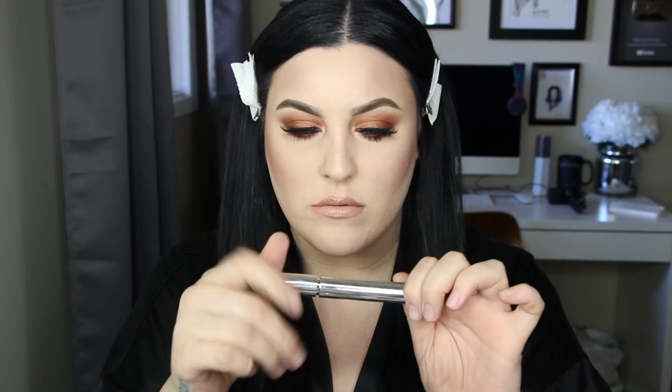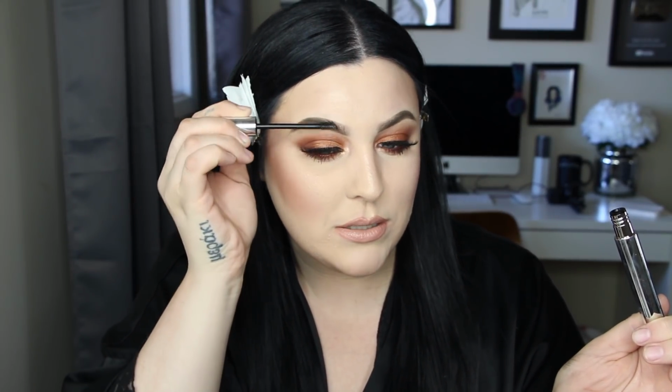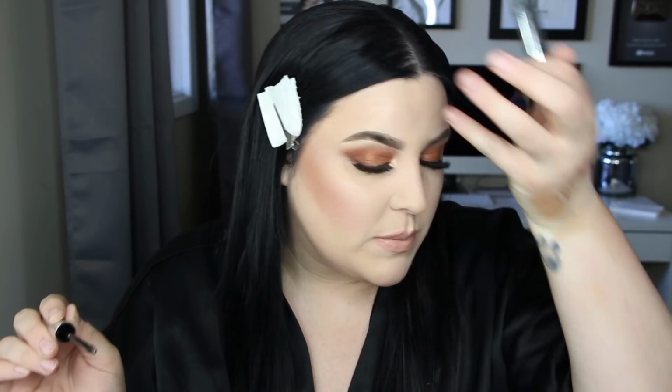And for the last and final finishing touch, I'm gonna take some of the Sigma brow gel. This is just in the shade Clear, and run that through my brows just to tidy them up. I really like the tiny little spoolie on this. It's so cute and so small, and it allows me to get my little brows.